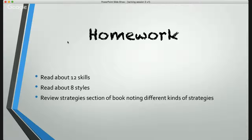Obviously, for the physical skills, the strategies are often medical. Go and get your eyes tested, go and get your hearing tested. But then there are other strategies about possibly getting the kid to bed in time and making sure he's had enough to eat. But on the emotional and the cognitive skills, there are many more strategies about how to develop them. You're going to need these as a reference.